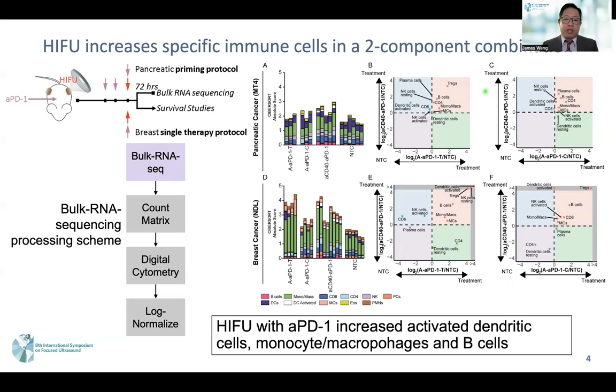We found that in both pancreatic MT4 tumors and breast cancer NDL tumors, there was an increase in myeloid macrophage monocytes, CD4, B cells, and Tregs in the treated tumors. In contrast, in the breast cancer tumor only, there was dendritic cell activation in the treated tumor, but not in the contralateral tumor, and this is not seen in the MT4 pancreatic cancer tumor models. Dendritic cell activation is important in stimulating an adaptive immune response against the tumors.